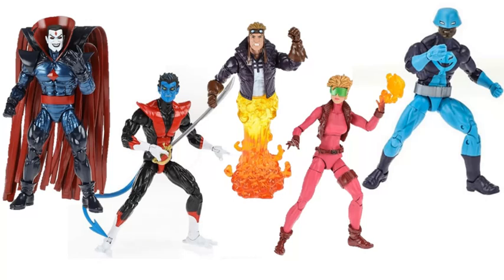I probably will get him just because I like building teams, and the Serpent Society is just such an obscure team, and I have the other members of it that they've released, so it will be nice to add another member to it, I guess, with Rock Python here. His name is as ridiculous as his look. But yeah, overall, these are an interesting supply of figures.